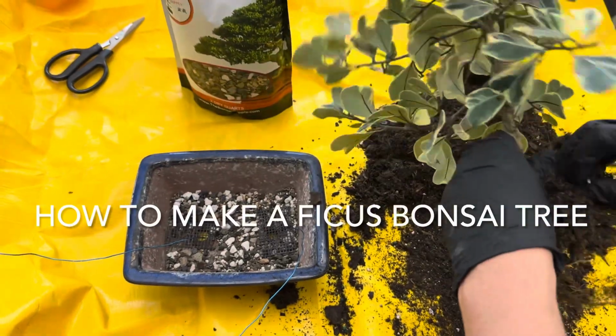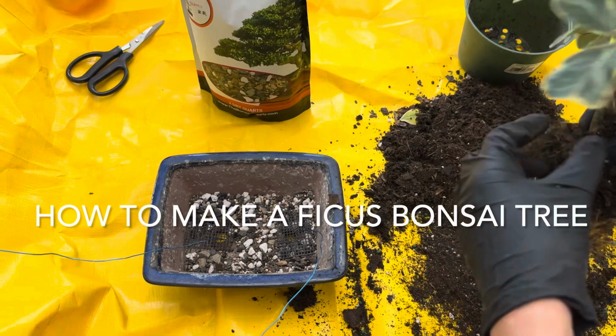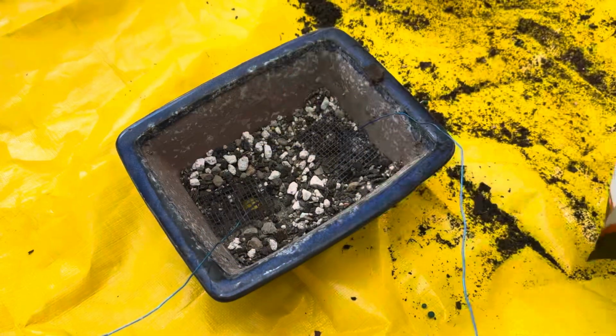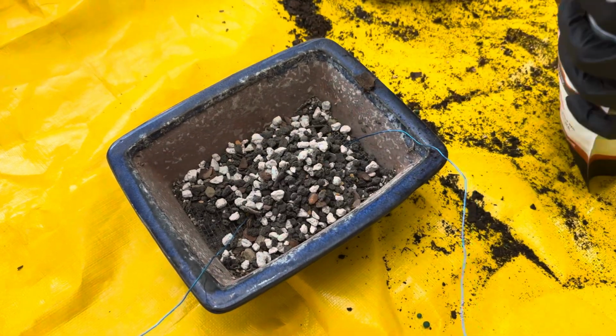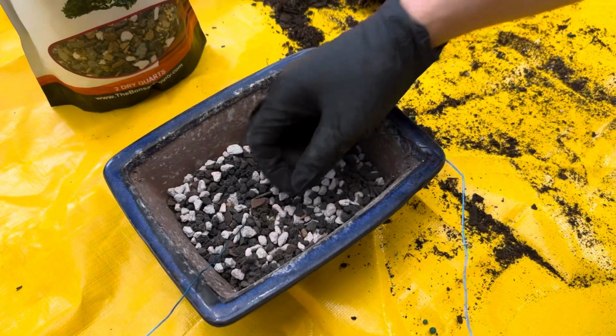And I was really interested in doing some tropical bonsai. So plants that are not typically deciduous, like maples, where it's literally an evergreen tree. And you can see right here, this is a Ficus triangularis. I love that variegation. And you can see here, I'm going to go fill the bottom of the pot with a little bit more bonsai soil, just mix it around.